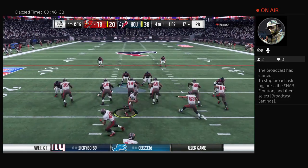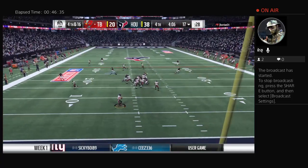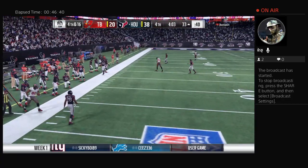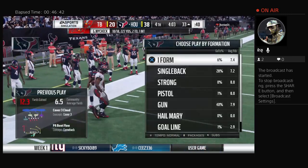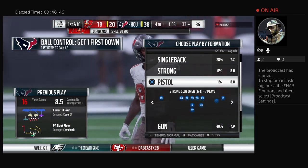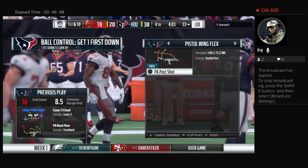All right, here we go. Got to try it here. He's back to throw. And he is out of bounds, getting it across the 30-yard line. The Bucs try it on fourth down, but come up empty. And the Texans take over in excellent field position.